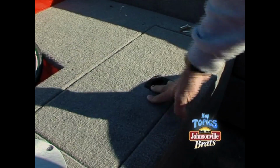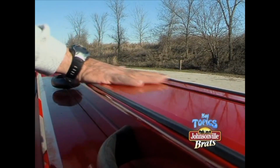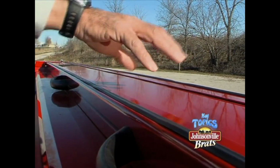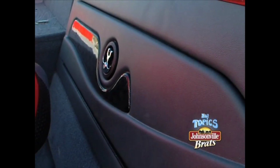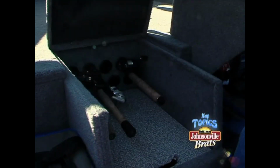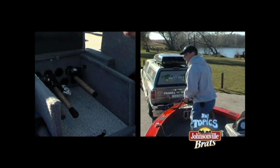Then as we work our way forward into the boat, floor space is important. For me, if you can squeeze the most amount of floor space out of a small boat, that's a desirable characteristic. This boat in particular is extremely wide, but yet it has flat gunnels. Great for mounting rod holders, and I think that's a real important feature. Nice deep compartments for storage. As we work our way forward even more, rod locker storage. A lot of room to store your rods, just exactly like the big boats have.